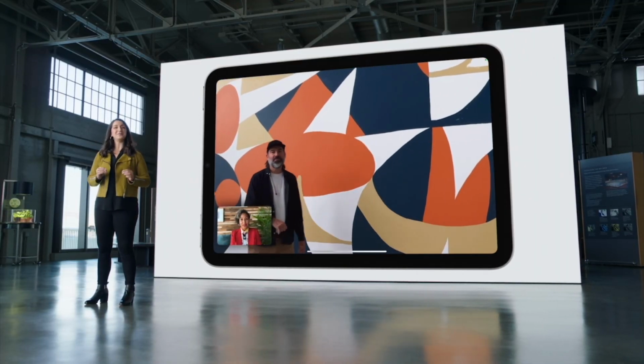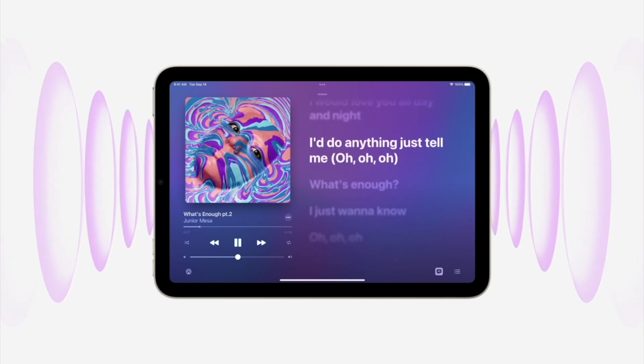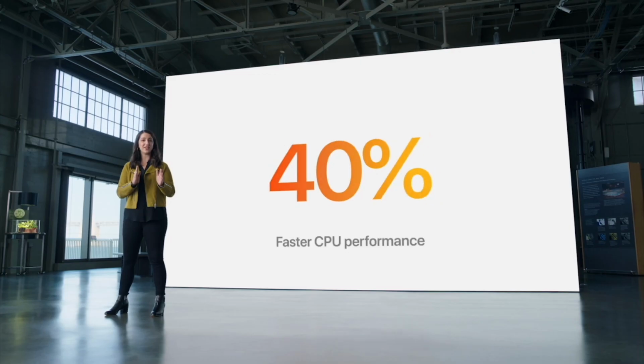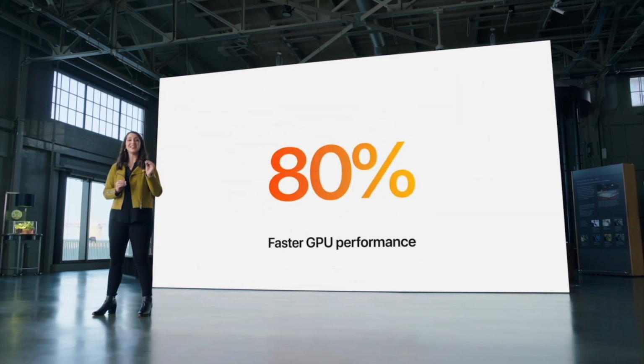It also has new speakers in landscape, so I'm assuming it's going to sound a lot better than previous iPad minis did. We'll have to see what it sounds like when we actually get our hands on it next week. It is compatible with the 2nd generation Apple Pencil, and it also comes with the new A15 Bionic processor. You can pre-order the iPad mini today and then it ships next week, or you can pick it up in an Apple store.